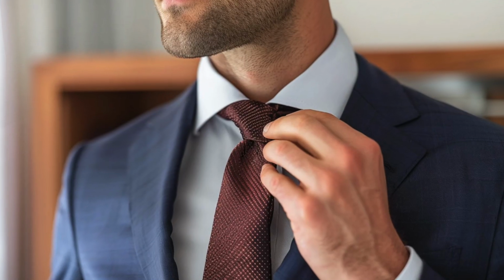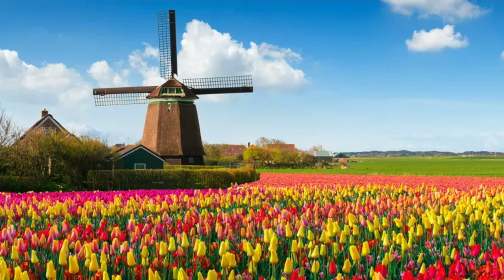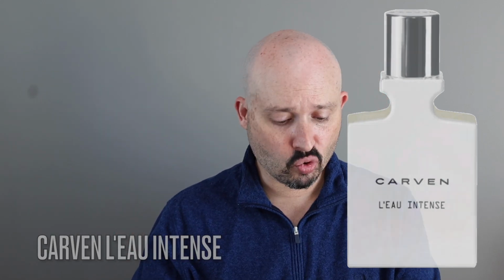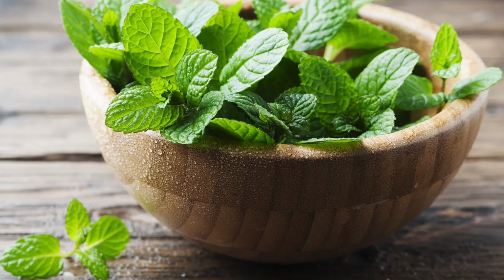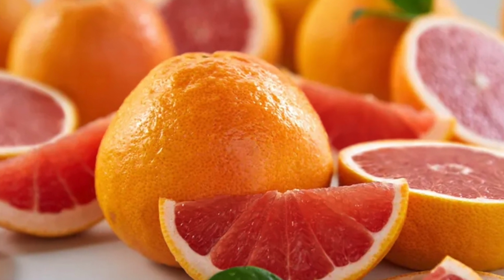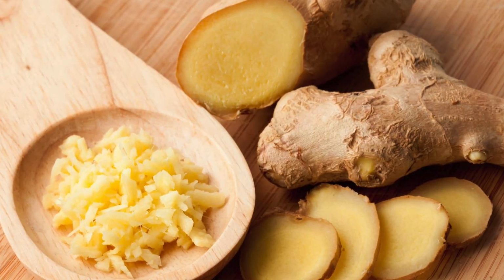Gentleman. Fragrance number 5, I need a great formal fragrance for a suit and tie event for the spring and summertime, but this can actually be casual as well. Carven Low Intense. This one here is a great green aromatic scent with a lot of mint. The mint in this is energizing. There's also Italian lemon and grapefruit. There is birch, ginger, cardamom, lavender with some woods. And that woods is going to be, of course, the birch and the cedar. But overall, just a green, woody, energizing fragrance.